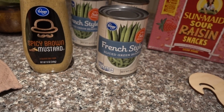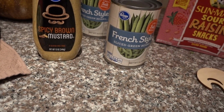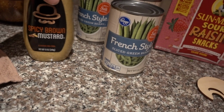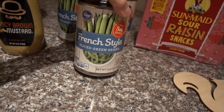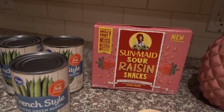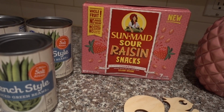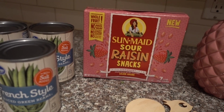And these are finally back. My favorite canned green beans, the no salt added French style. These are so good. This particular cut of canned green beans is really good. And I decided to try the strawberry flavor of the sour raisins because the watermelon was so good. So I went ahead and got a box of that.